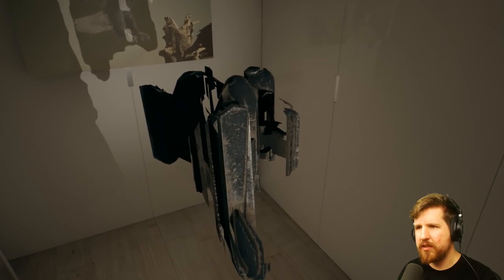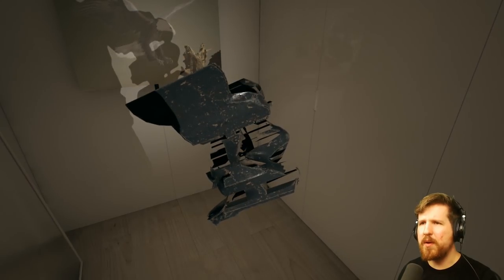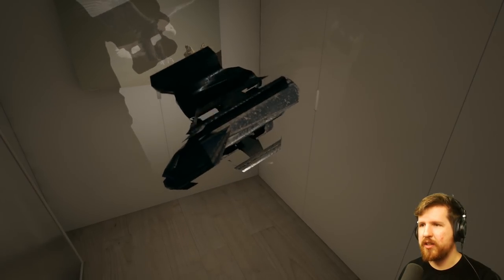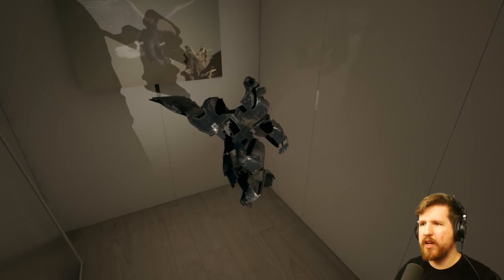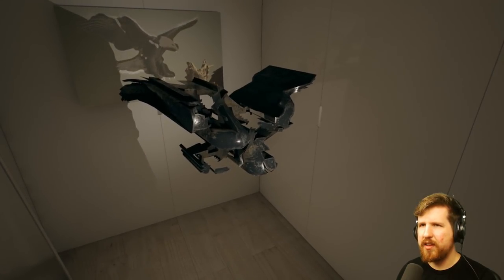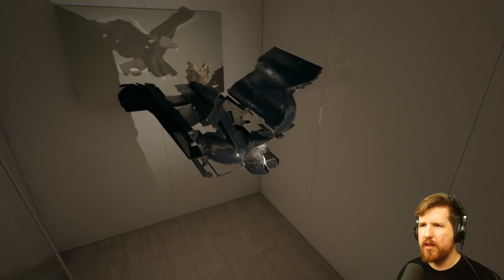What's this? Wait. Look at this Resident Evil-ass puzzle here. We gotta rotate it to make it look like the bird. Okay. Hang on, I got it upside down. Is that not quite it? Oh.